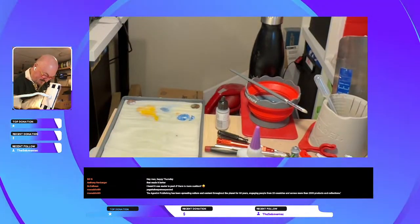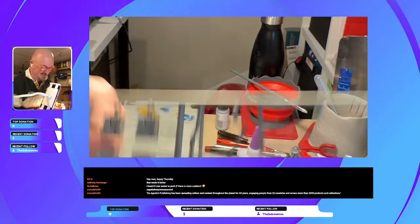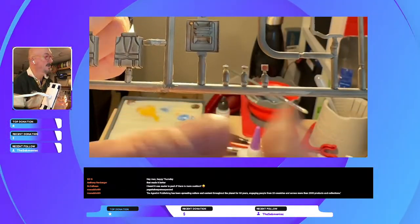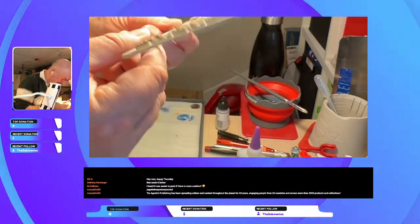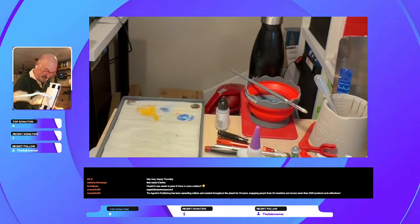What's the next piece? There's a few things that go in the instrument panel, so let's get those. It's the three pieces I hated right here on the bottom. We're going to get those off of there. Again, a little trim. And those go in those two circles on the panel.